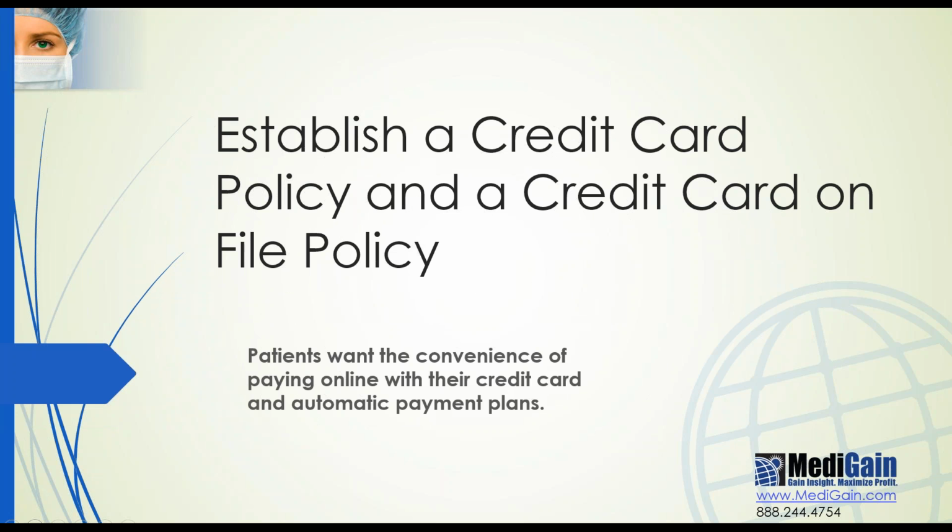Establish a credit policy. Sorry about that. Really having that credit card policy, those credit cards on file, is something that can go a long ways towards getting you paid in a timely manner. It's something that is becoming more and more common. 3 years ago, you saw very few credit card payment processing systems. Now I think almost every EMR system has one where you can keep a credit card on file securely.